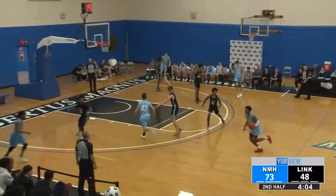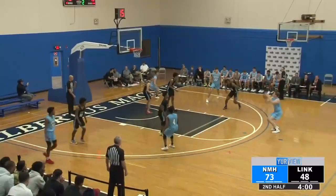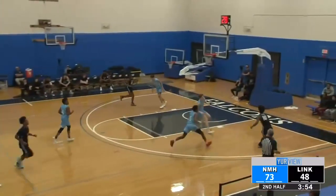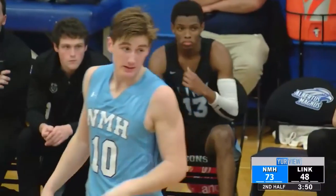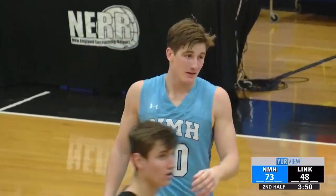Northfield Mount Hermon starting to empty the bench a little bit. Our first look at Gus Larson. Loy misses the shot deep. Right side Williams drives in and the foul is called. Now they got a jump. Oh, they got a jump ball. Yep. Wow. Well, good job to get back.